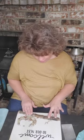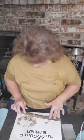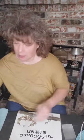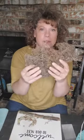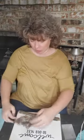All right, so I'm gonna push this on here and let's see if I can hide any glue blobs down here to help secure it. I'm gonna put it down here on the bottom. Let's see here. All right, and then I've got this stuff. I don't remember what it's called. Anybody know what it's called? What this stuff is called? It's bird nest stuff. I got it at Dollar Tree, but I don't remember what it's actually called.